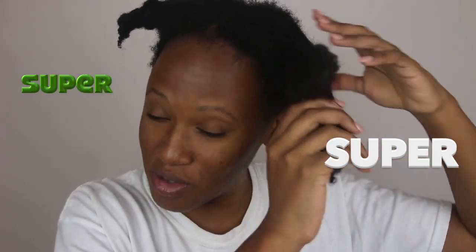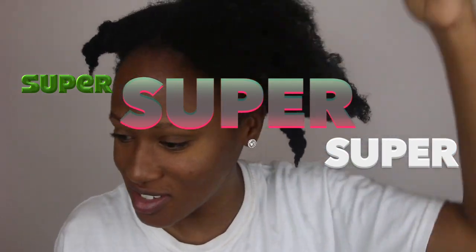All the deep conditioner is out and my hair is super soft. Like, I don't know if you can tell, but I have a little bit of definition in my hair. The ends of my hair are defined.